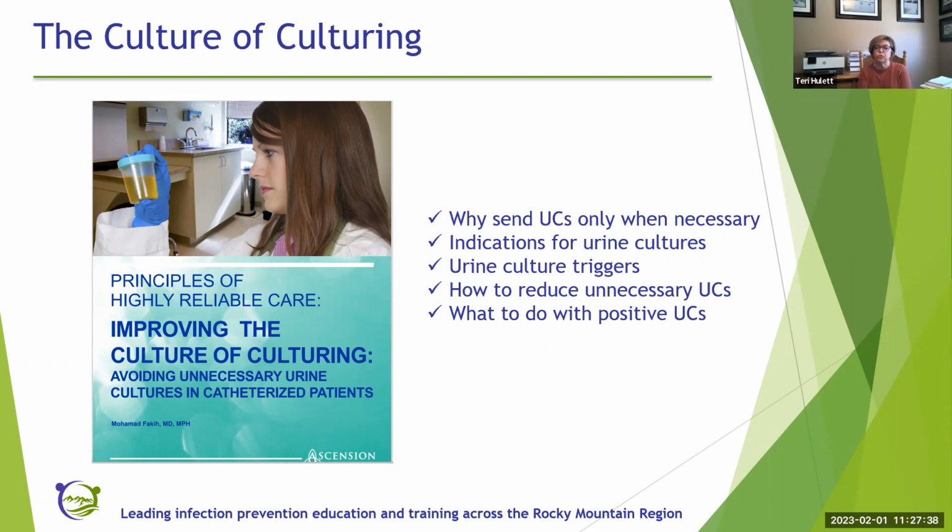So why send urine cultures only when necessary? And they talk about what necessary would be, what those clinical indications are. Urine triggers with respect to reflexing a UA to a urine culture, why you don't want to have that as just a standing order, why you don't want to have standing orders in the ED for everyone that comes into the ED to have a urine culture, and the implications behind that. So just a good tool that is easy to use regardless of who you're working with. Next slide.